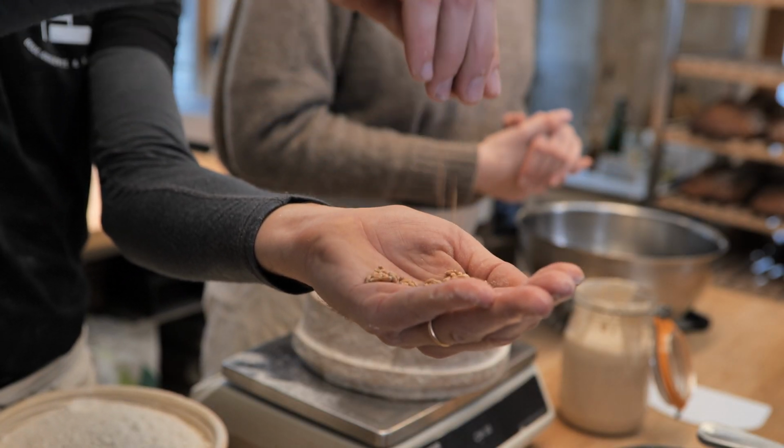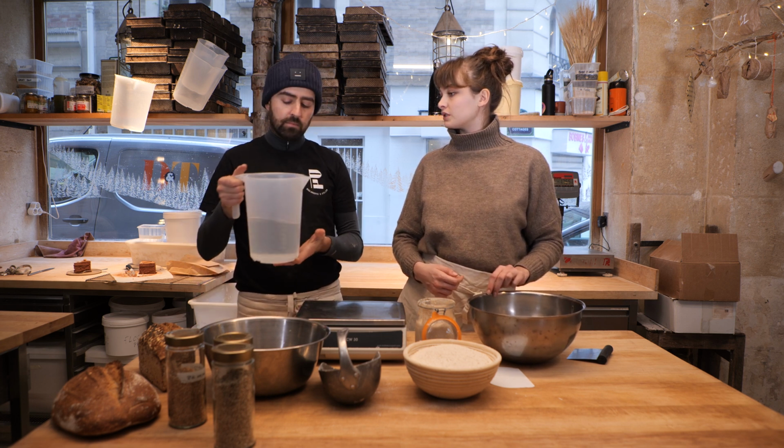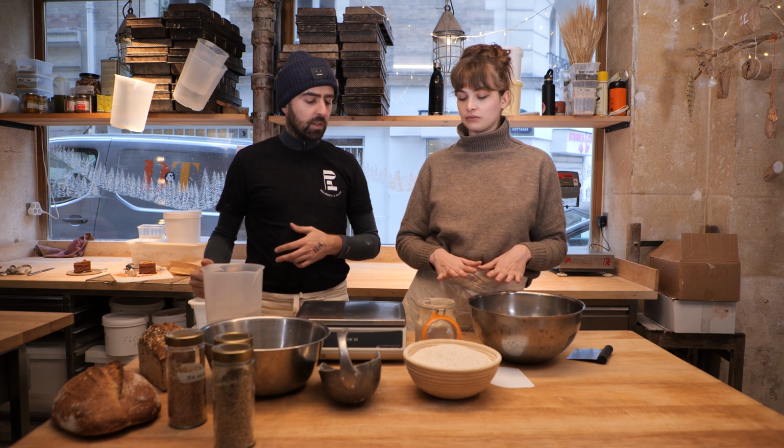What's really important when we make bread is that we respect the temperature. The dough we prepare needs to be at 25 degrees Celsius, so 77 Fahrenheit. Then we have a formula that gives the temperature of the water. It's very warm water in winter and quite cold, chilled water in summer. But it has to be 25. Otherwise, it just doesn't grow.